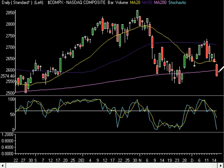Not only did we confirm that move down below the 20, but we actually closed below the 200 and even below a gap fill. So we took out some key technical levels today that I really want to go into here because of how key these are.